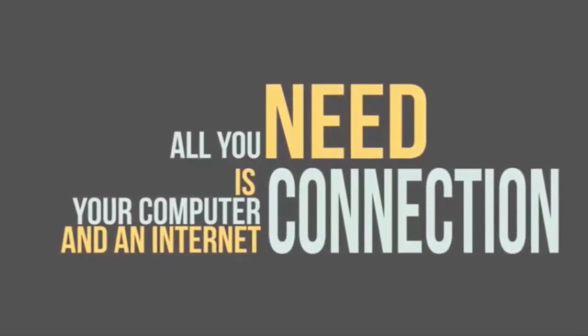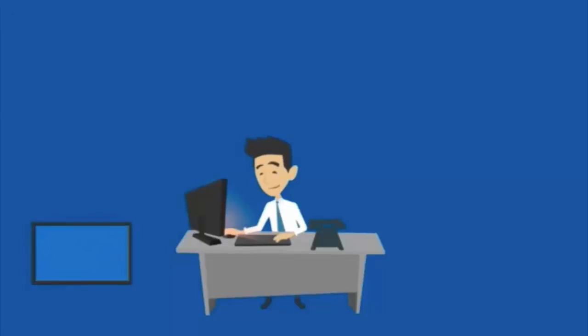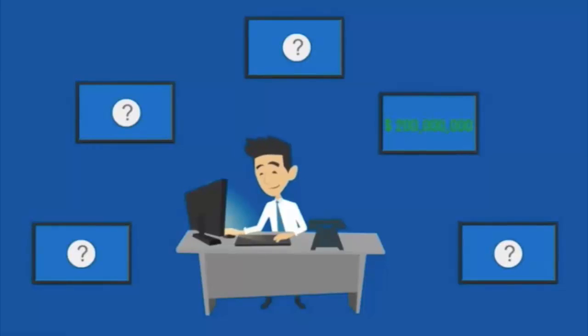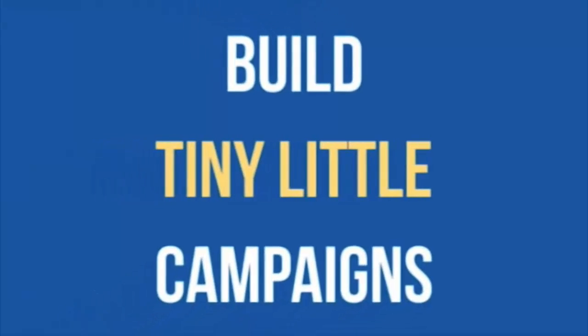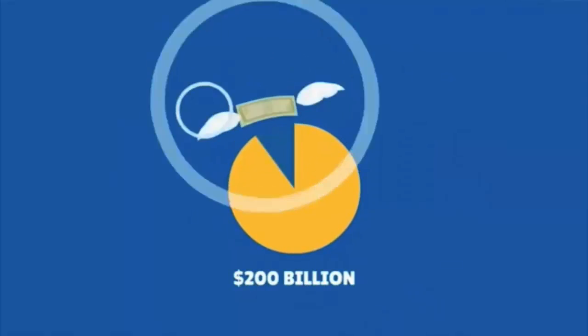So here's how the system itself works and why it works so well. I'm not going to go into a crazy amount of detail, but I'll give you an overview because I know you must be dying to know, in the limited time we have. At its core are some of the biggest, if not the biggest, group of websites on the internet. Just one of them, for example, is worth over $200 billion as a company. Yes, I said $200 billion. What we do with the system is build tiny little campaigns that take just a few hours to set up each, that target very specific online markets and niches, which I'll help you find, and siphon off our own little slice of the pie.